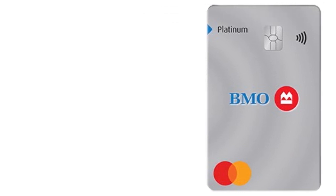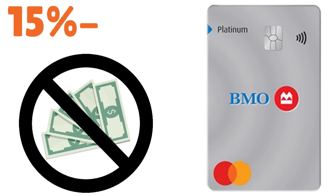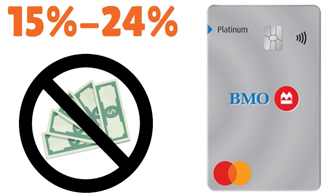It's a fantastic card whereby you enjoy no annual fee, no intro APR, of course, but you have an APR that's kind of decent. You have a 15% to 24%. So this is really good. You will really love this card.